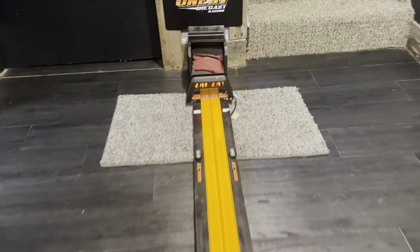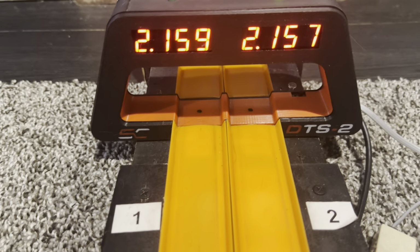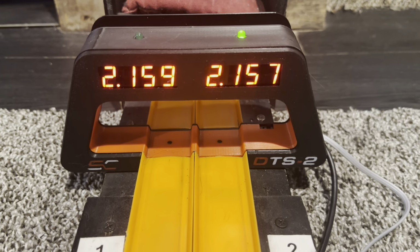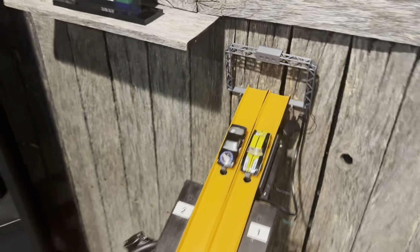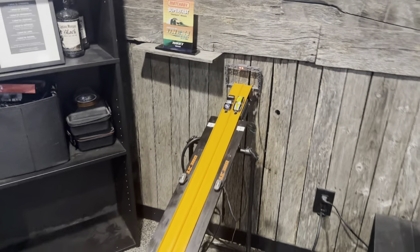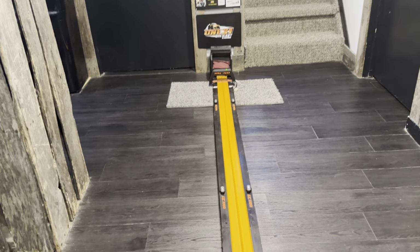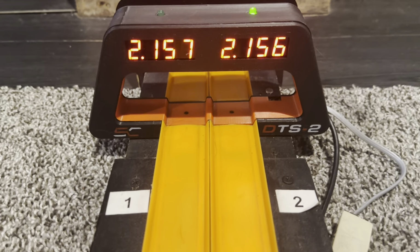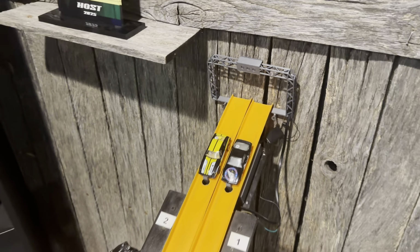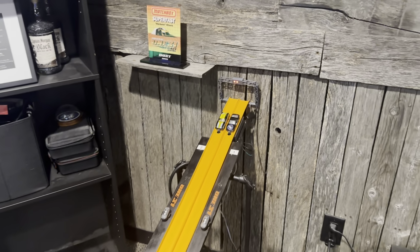Close. 57 to a 59. Match 1 goes to Umi Ree Racing. Match 1, Umi Ree. Match 2, lap 1. Here we go. David fights back with a 56 to a 57. Let's get him switched up. 21:56, the time to beat for Jason.